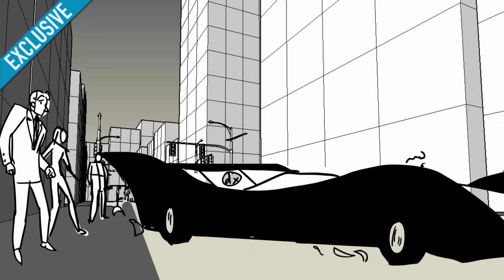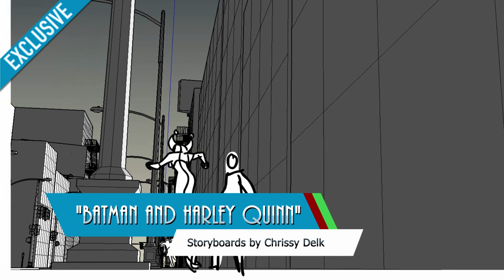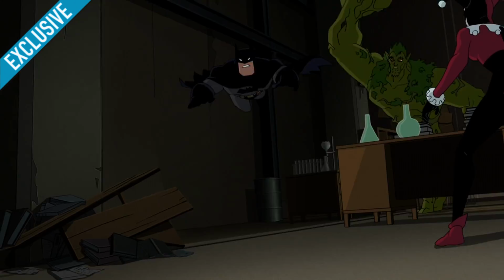We saw a bunch of storyboards. I don't know if we saw yours specifically, but there were ones where Nightwing's hair was different than what ended up in the movie. It looked like it was spiked, but without the mullet, whereas in the movie it's all kind of bangs. Do you have any details on why there was the change? I don't, sadly. We had two nerds asking.